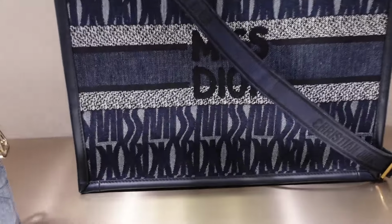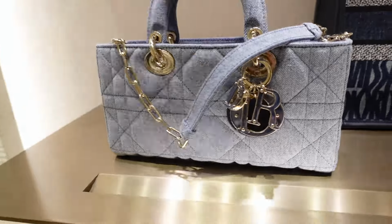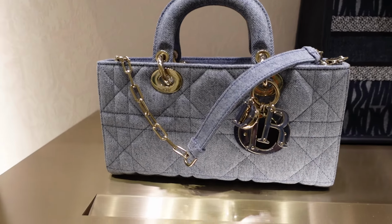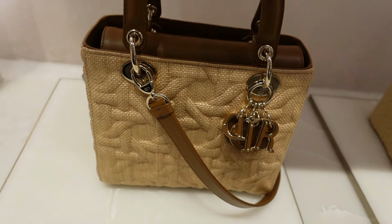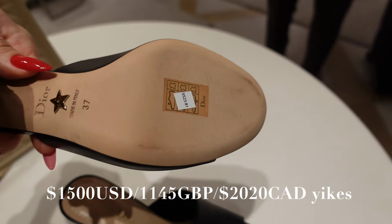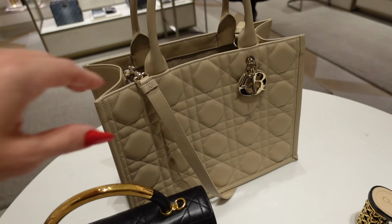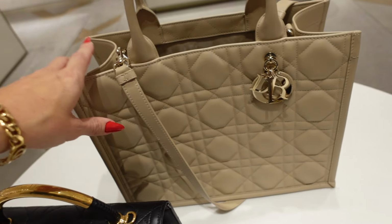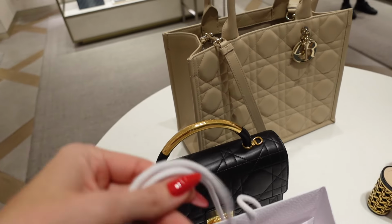I don't know how I feel about this, to be honest. Let me know what you guys think. Got denim coming as well. This is a very interesting kind of woven vibe. It's a very cute shoe. They never display them, but really, really cute. And these are the new kind of leather quilted. Really nice. Got my little setup.